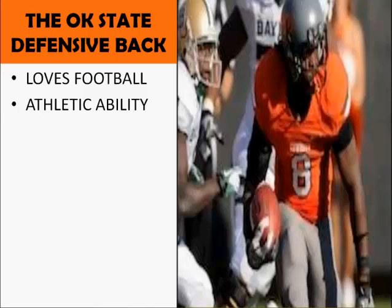First thing is that the young man has to love football. Very important that you play defensive back in college football. There's a lot of commitment, a lot of time that takes place that you're not a normal student. So the first thing that we say that the guy has got to do is play defensive back. He's got to love football. Next thing is he's got to have great athletic ability.